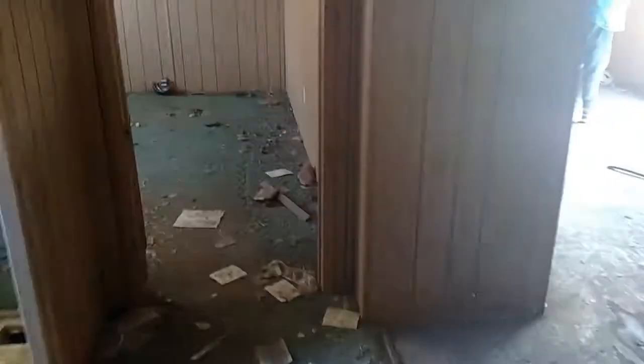Pictures on the floor. Gently, don't drop things. Look, old beer bottle. It's a nice little good sized closet. What? It's a cute closet. Yeah, it's cute. It's big. It's big, big.